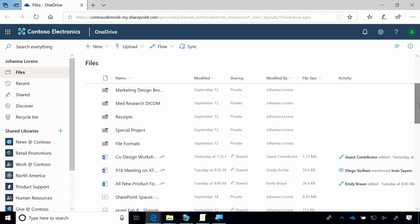The next thing I want to show is that these files are alive. Because they're in the cloud, people are collaborating on them. You can see the activity on the file. You can see even if a guest edited the file, at mentions, comments, and you can see with this green arrow the indicator that this file is popular.